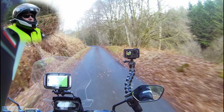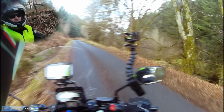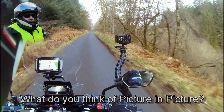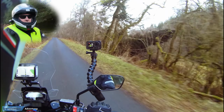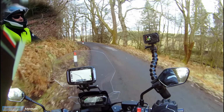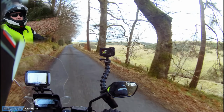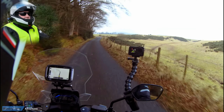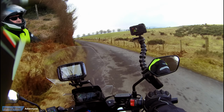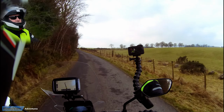Lovely stream down there. That's a beautiful bit of road. Single track, of course. So we'll get the joy if I meet someone else. Enjoy this road. Gorgeous.